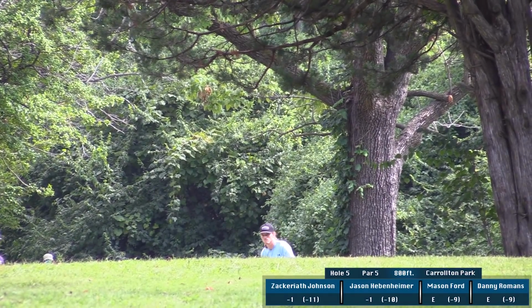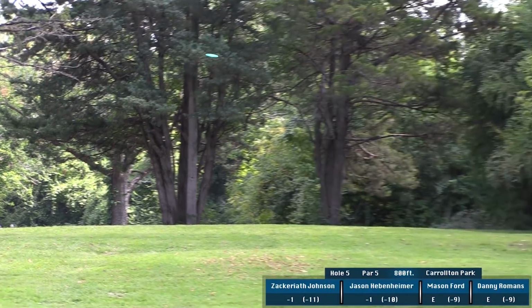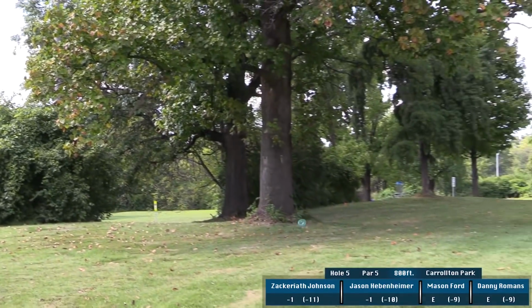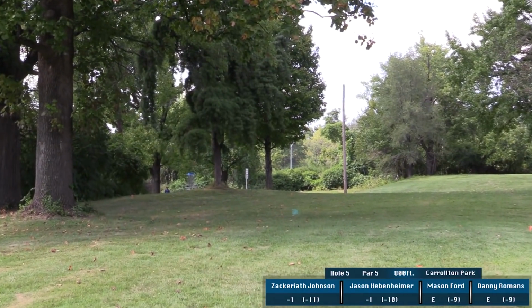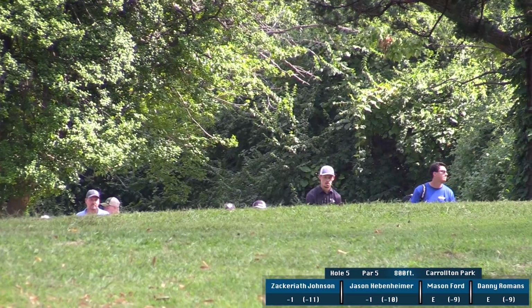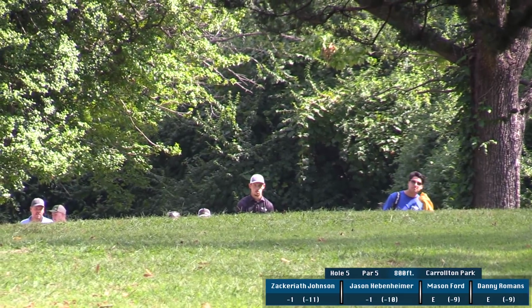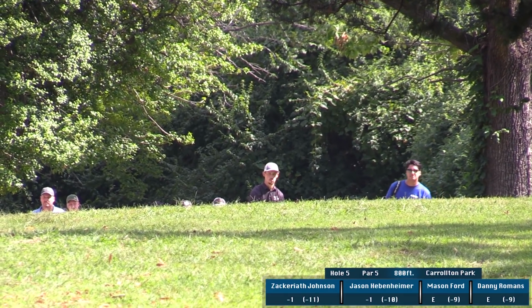You can see the slight elevation changes here. Zach's got to throw over this little hump and gets a nice forehand. That is smashed. Wow, that is so far. Just unbelievable power there from Zach. And he's got a little chip up shot for his birdie look.